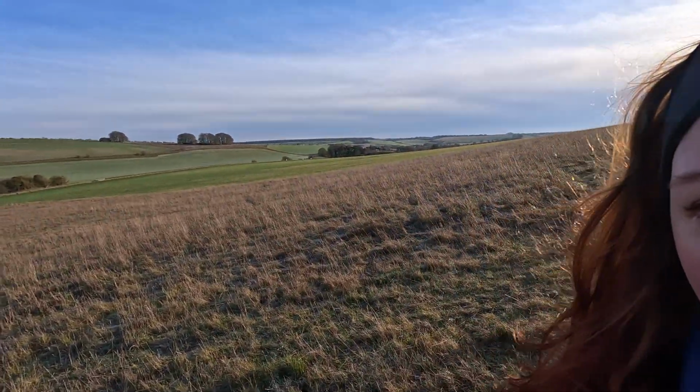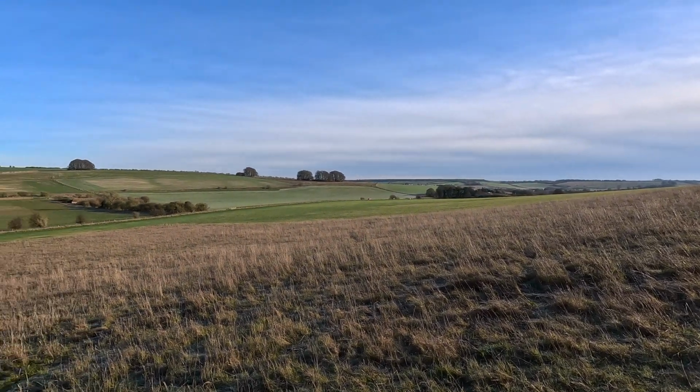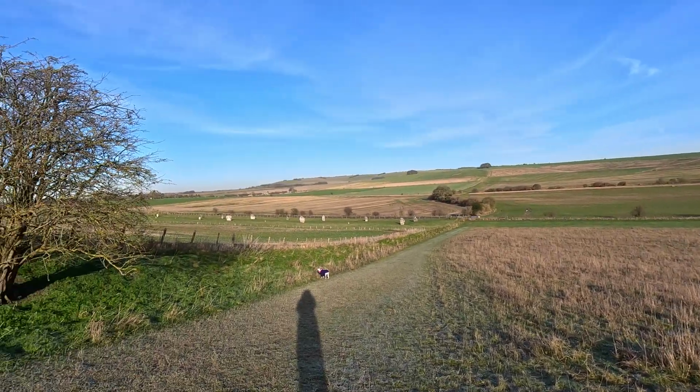Okay, I'm just coming down the hill on the other side towards the avenue now, so I actually can't see Silbury Hill from here because the hill I just walked over is in the way. But what you can see over there is one rock all by itself, and there would once have been a whole avenue of rocks. And here's where it really starts now.